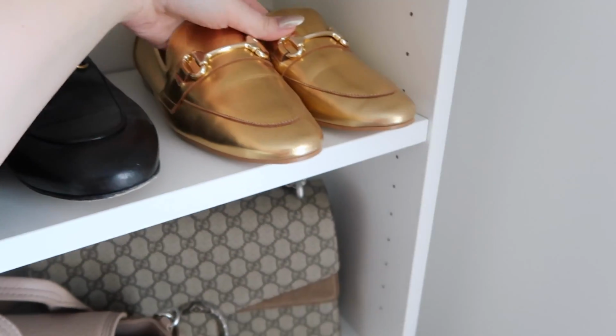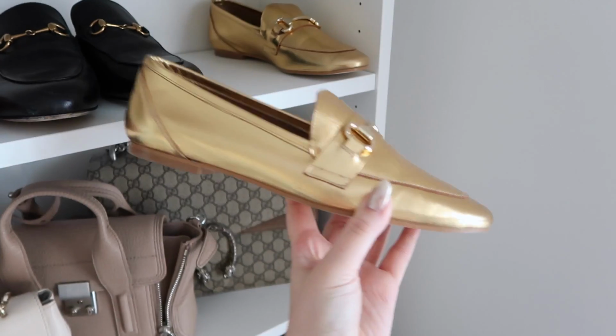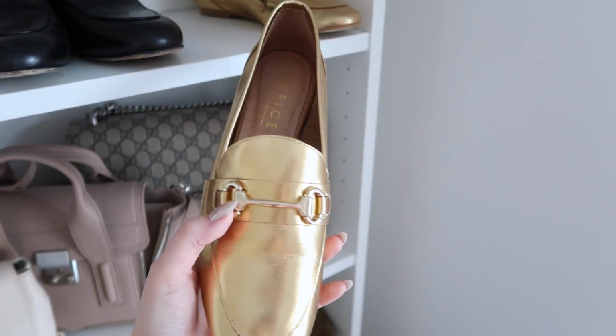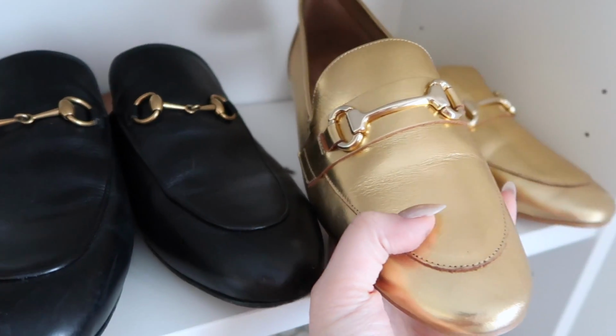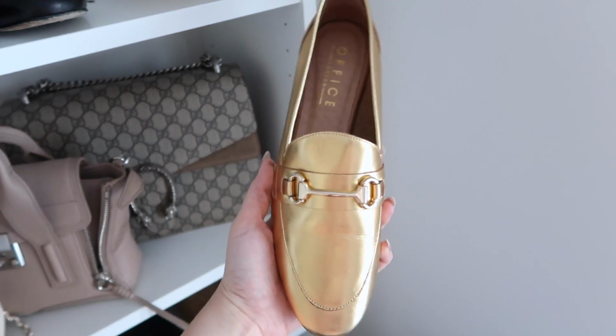Also these gold ones, these are actually from Office and I think they're really good dupes. I mean, there are so many loafers on the high street at the moment. A lot of them have a very thick bar though, which I don't love, whereas these ones are a bit thinner. They look a little bit more like the Gucci style, so I love these. They're also gold, which just makes me so happy. I have these in black as well.